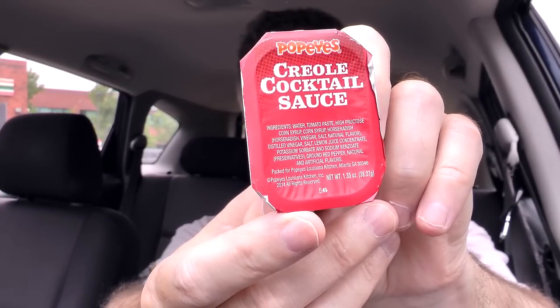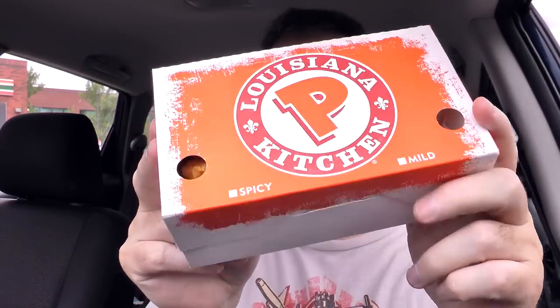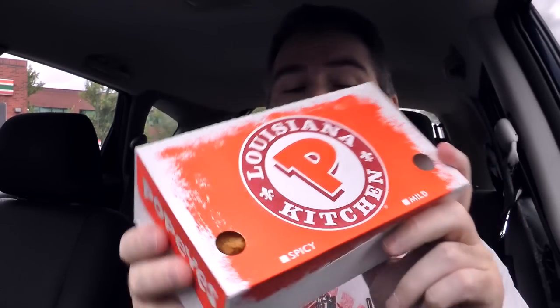There's the bag it comes in. Got the damage. Got a wad of napkins. They included some Creole cocktail sauce. So that's kind of groovy. I love cocktail sauce. I'm not sure about the Creole, but we'll give it a shot. And finally, the box itself. There you go. A box of quarter pound of shrimp. Let us go in for a look.